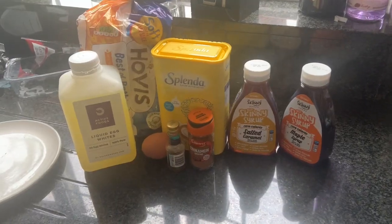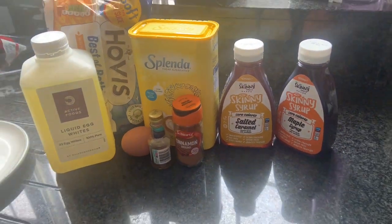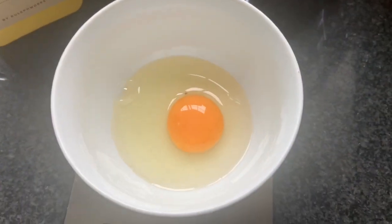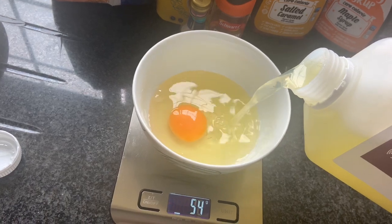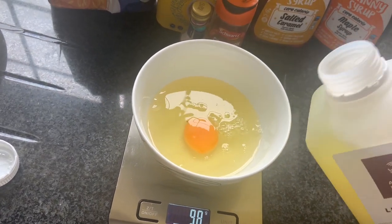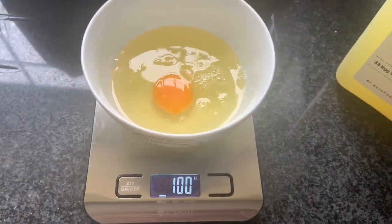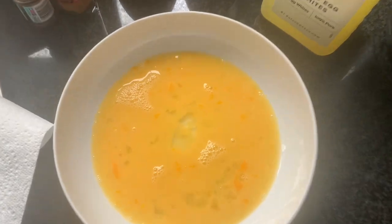And trust me when I say this, just because it's a low calorie alternative doesn't mean you're sacrificing any taste. This is going to taste just as nice as normal French toast. So you're going to start by getting an egg and then adding 100 grams of egg whites to that egg. This is basically an alternative to adding 3 or 4 eggs, and it reduces the calories massively. So after you add the egg whites, you want to mix them up so it's the same consistency the full way through like that. I actually realised the bowl's too small, so I changed to a bigger bowl.